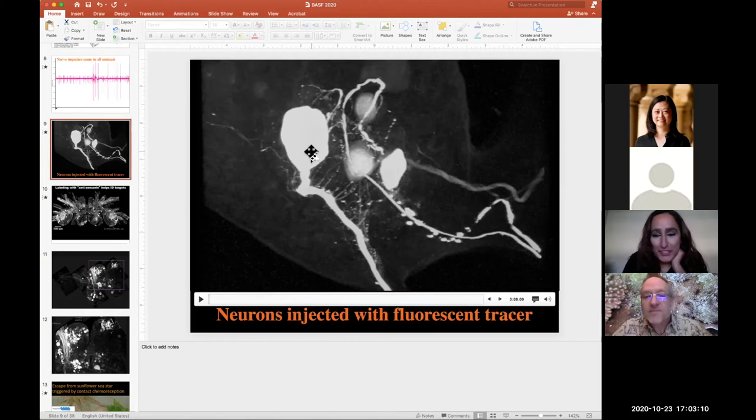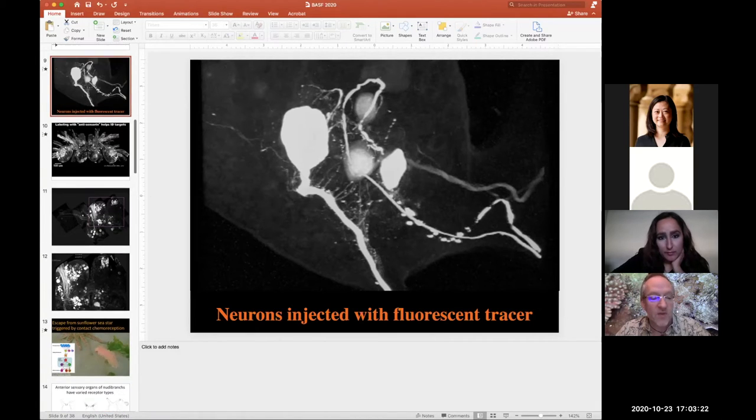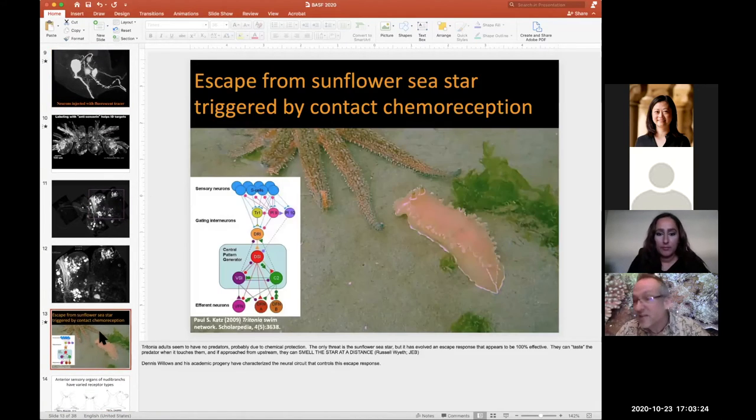A few more questions. Why don't invertebrates have myelin? I'm guessing because they can get away with being this fast, right? You saw that behavior. That behavior was fast enough to get away from its predator. And so making those axons wide made their behavior fast enough.